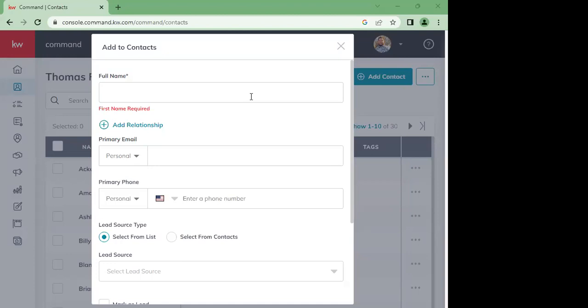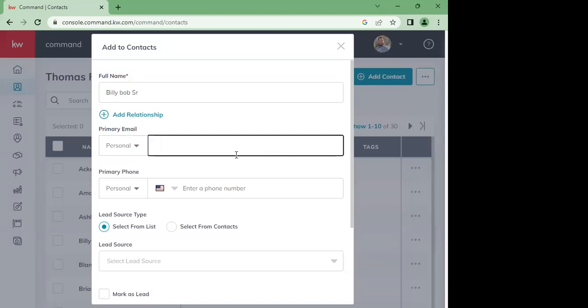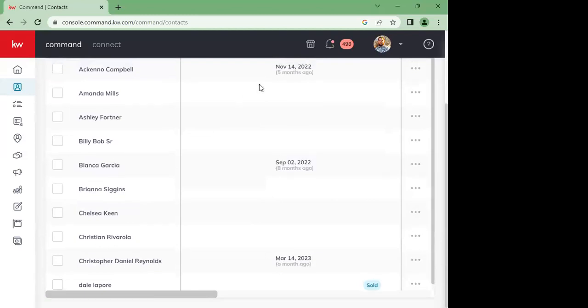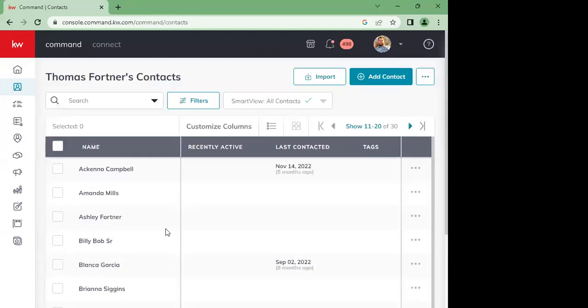They're not yours. So, of course, first thing you want to do, obviously add your contact. For our purposes, this gentleman's name is going to be Billy Bob Sr. There's 3 of them. You want to have your email, obviously. I think I already have this one. We'll just go ahead and use my contact instead, and ignore all this. I know it looks terrible, but that's my personal one.